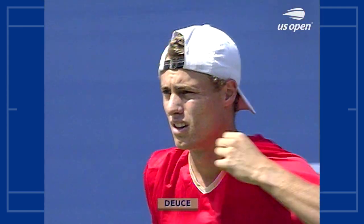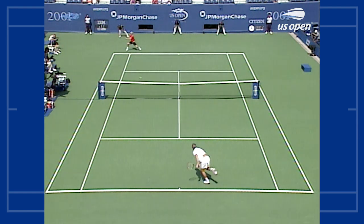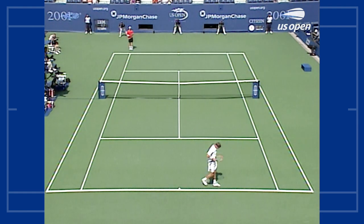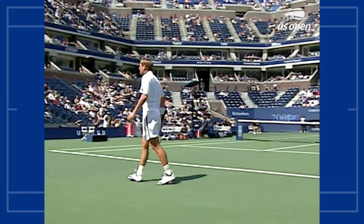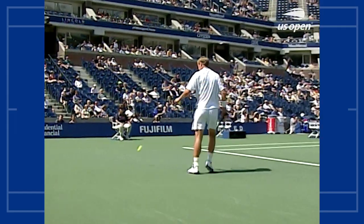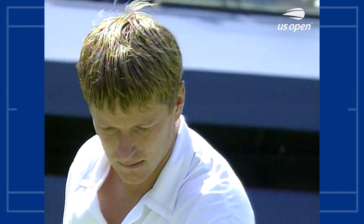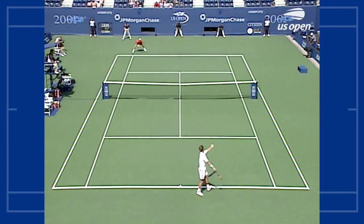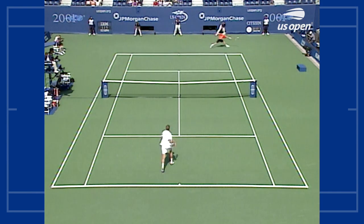Good control. Might that change the way Kafelnikov attacks? Might he go to Lleyton's forehand next time after seeing that? Exactly, Mike, or perhaps right down the center. I tell you, maybe he can jam him just a little bit. You find things out early in a match. You go in on a two-hander, you get passed, you say, hey, I better think that one over again. Part of the psychology of the game.